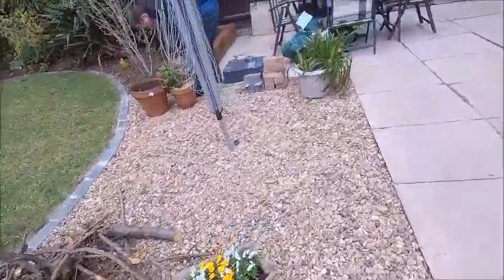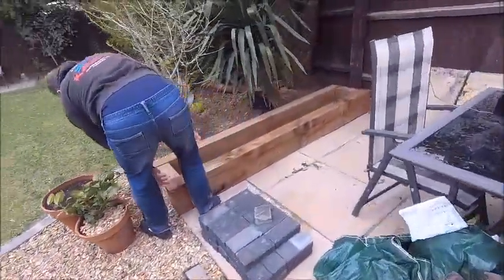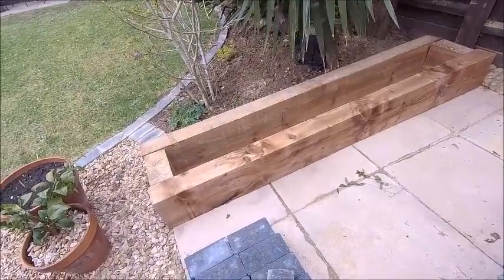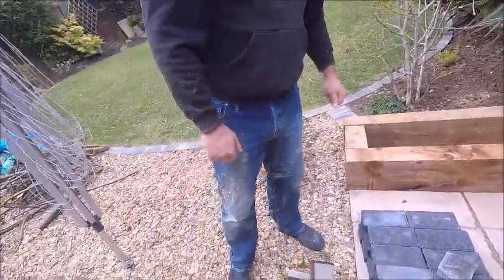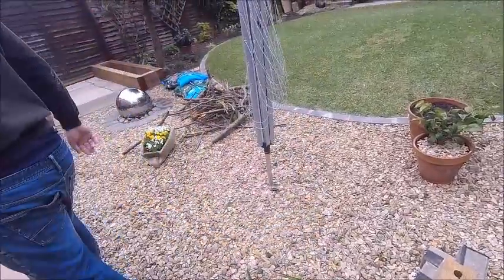Well, yeah. It looks fantastic. It's not bad. The wood isn't straight, so there's going to be little gaps. There you go. That's natural wood for you, isn't it? Yeah. Oh, it looks brilliant. Nearly there.